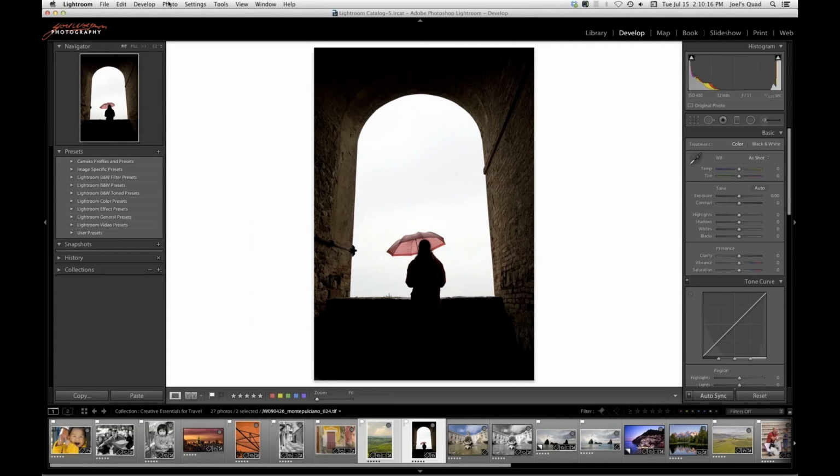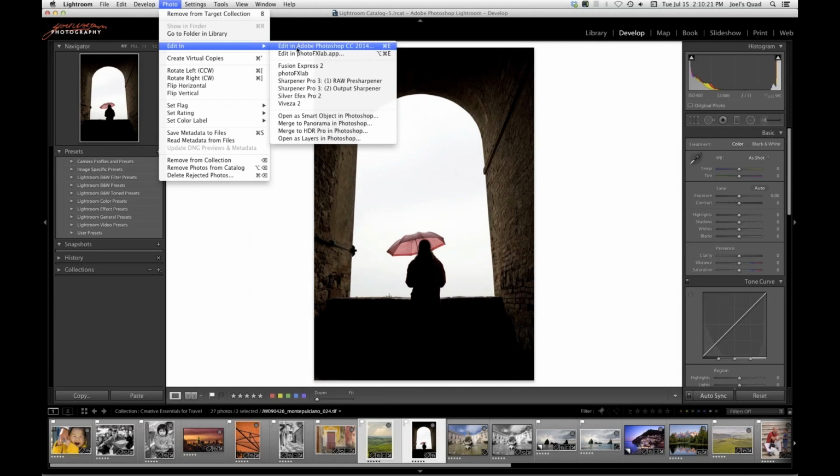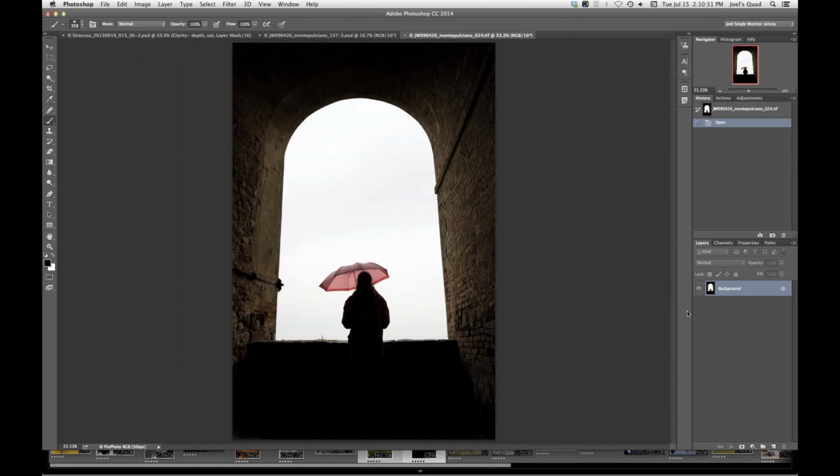So I've selected these two images. I'm going to go under Photo, go down to Edit In, and then I'm going to open these in Photoshop. So that's going to pop us into Photoshop here, and there's my image. So pay attention to the layers palette in the lower right here.